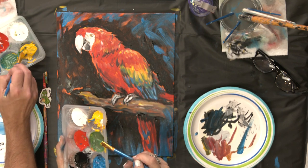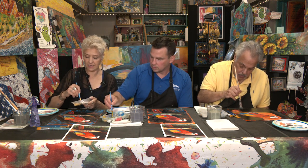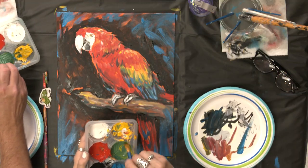See? Wow. Yeah, I like that. If you add black, it makes it too muddy looking. So, but I still want mine bright. So I'm going to keep more yellow and more blue.